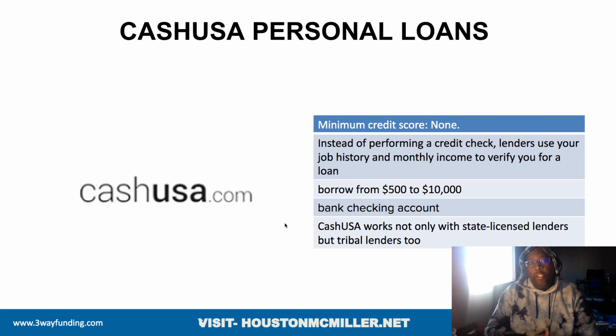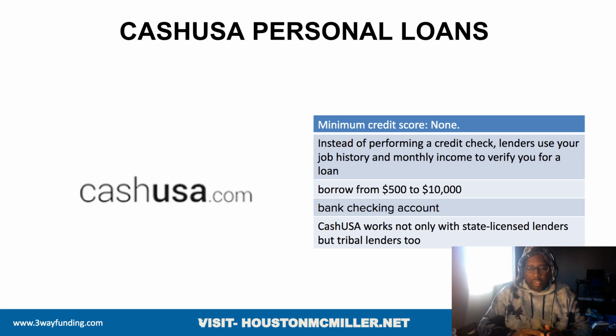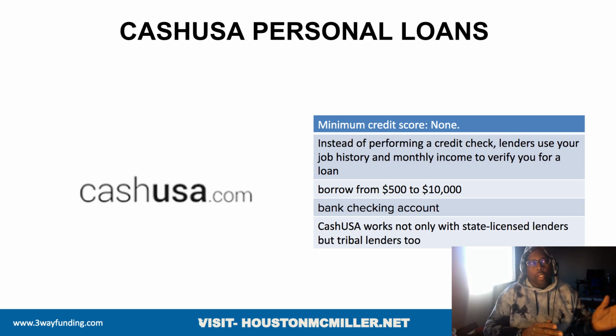Now you have CashUSA. This is another lender. They do not worry about the credit. What they're mainly focused on is how long you've been on the job. How long have you been receiving another type of income? So you can be receiving retirement income, Social Security income, but how long have you been receiving that income? And most of the time, is that income over, I would say, $1,000 a month.